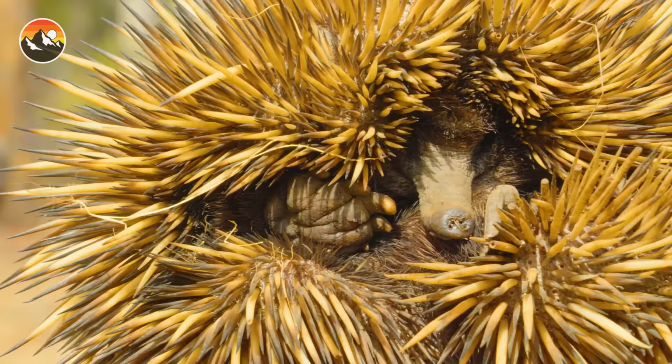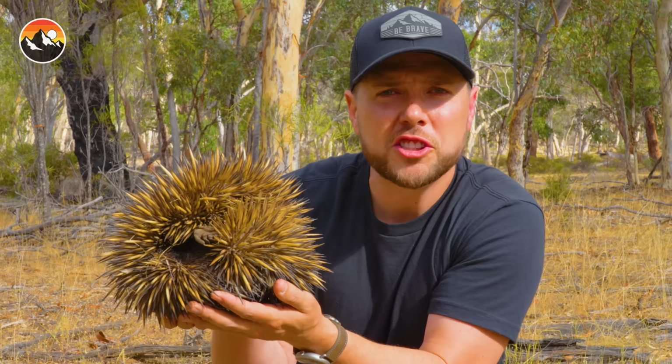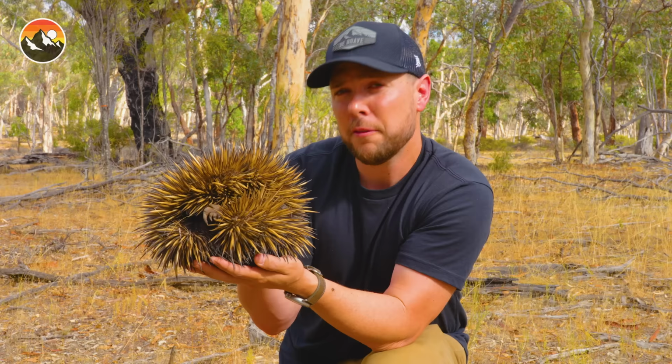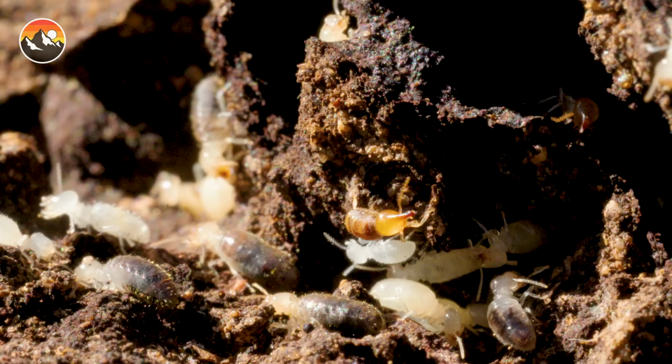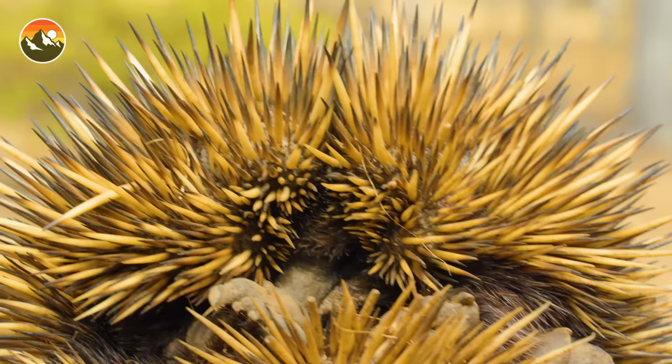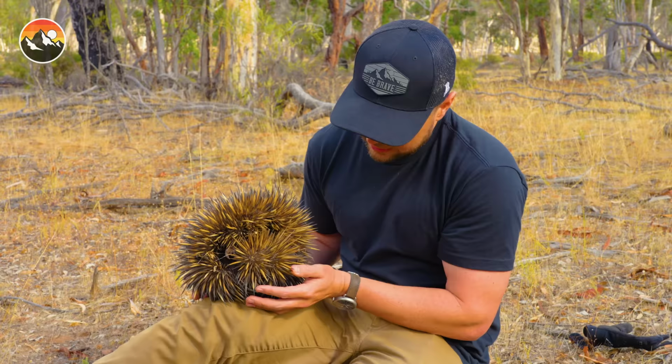So an echidna feasts on a diet made up completely of ants and termites. In fact, this animal also has some of the best hearing of any animal in Australia, and it's so sophisticated, they can actually hear the termites and the ants crawling underground, which is why we have to be so quiet. It is so sharp.